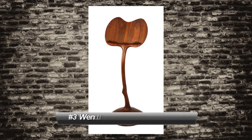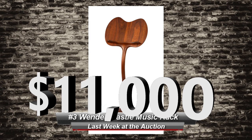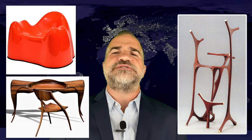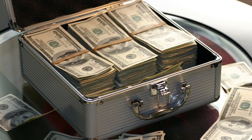Number 3 is a Wendell Castle Music Rack, or a sheet music stand as I call it, and it sold for $11,000 at COTTONE. It was signed WC73 for Wendell Castle 1973, and it's an excellent example of the American craft movement in furniture. This has also been referred to as Castle's biomorphic series. Wendell Castle created some of the most unique pieces of handmade sculpture and furniture and was active for over 4 decades. Should you come across a piece of his work, you should take a second look at the price tag. I believe these could be a great investment for years to come.